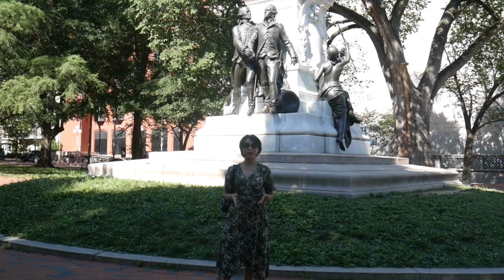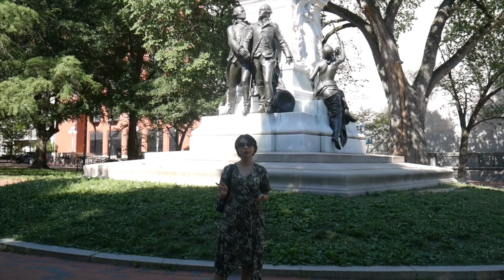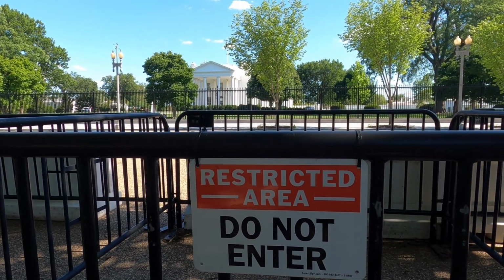So we just visited the White House, but unfortunately we weren't able to go close to the building because there are fences around it.